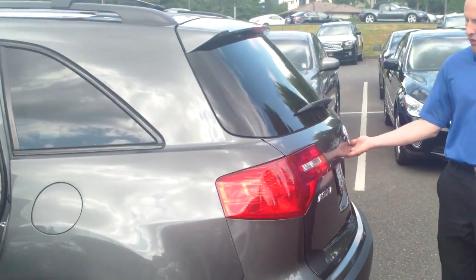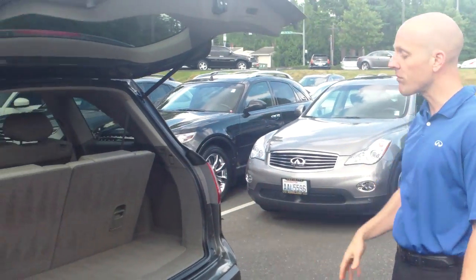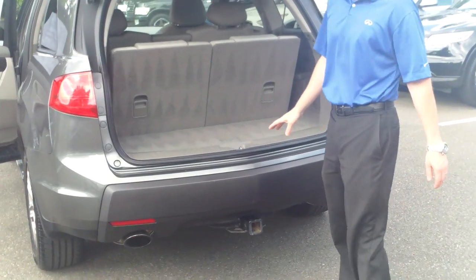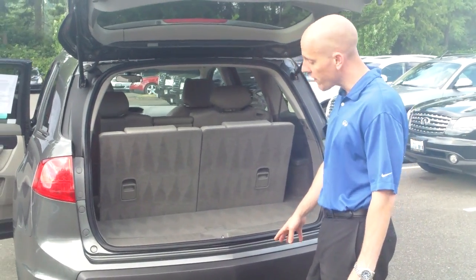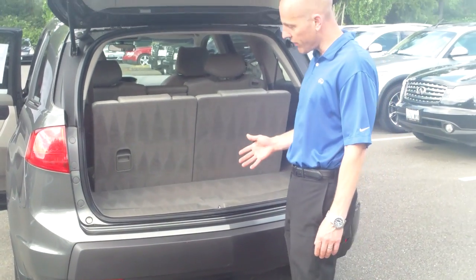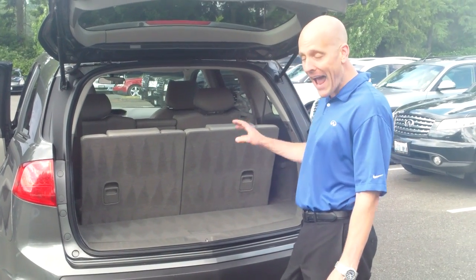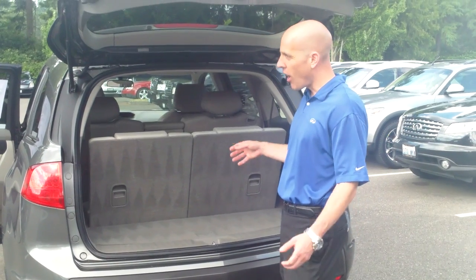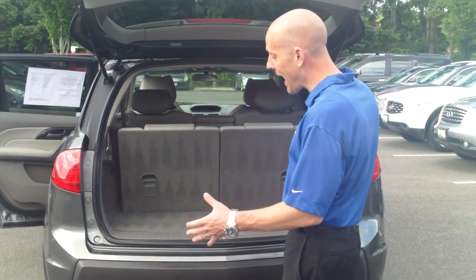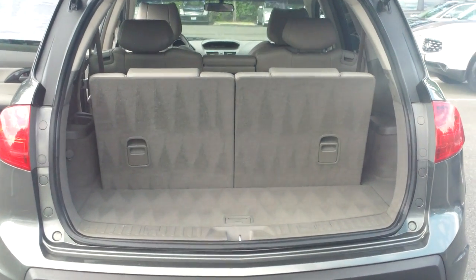Now, one of the nice things with all that power with the Acura is that it tows very well for a smaller size sport utility. In fact, it tows 5,000 pounds. And this one is set up with a factory trailer tow receiver. You don't see that all that often, but just for comparison's sake, our Infiniti version of this, the FX, tows about half of what this tows. This is architecturally an extremely stout vehicle, and that chassis lends itself in the ability to tow much better than anything else in this category.